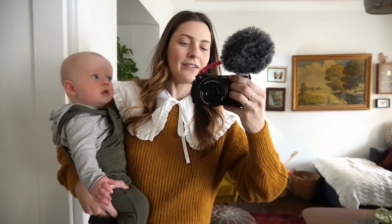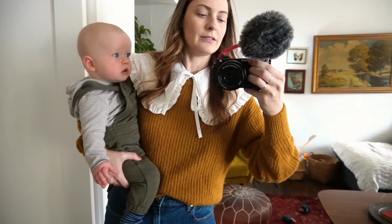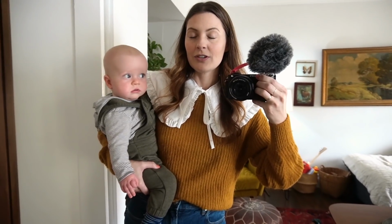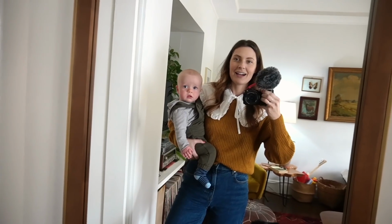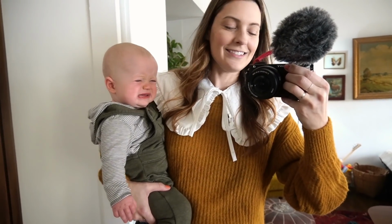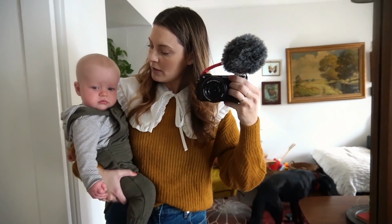Okay guys, I have on the oversized alpaca crew knit sweater. It's one of my favorite sweaters that they make. I have it in mustard and I also have it in gray. I put this little collar on the top of it because I thought it was so cute to add. Bubs doesn't like it. You don't like the collar?